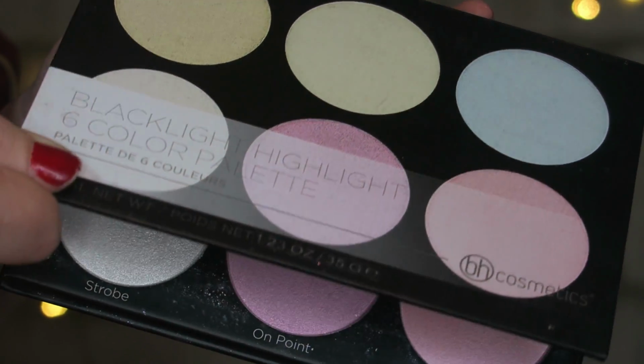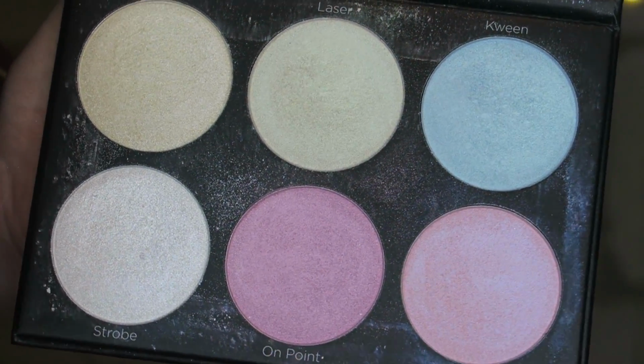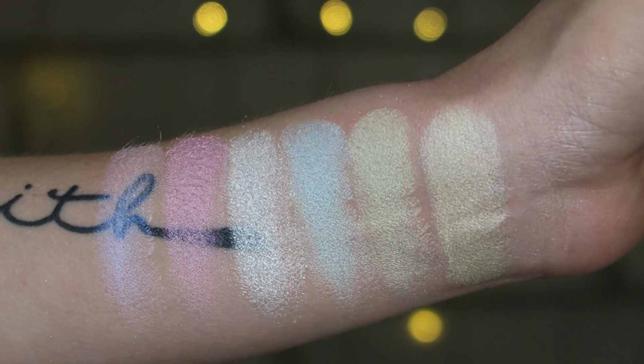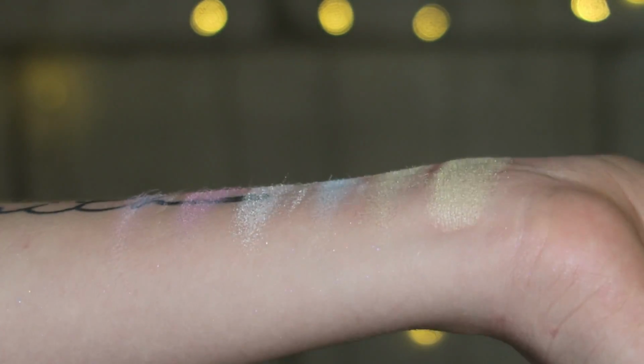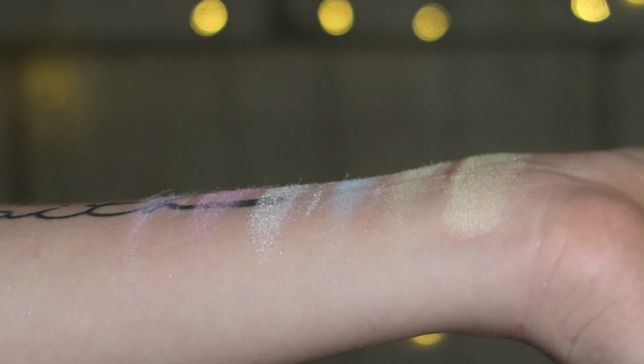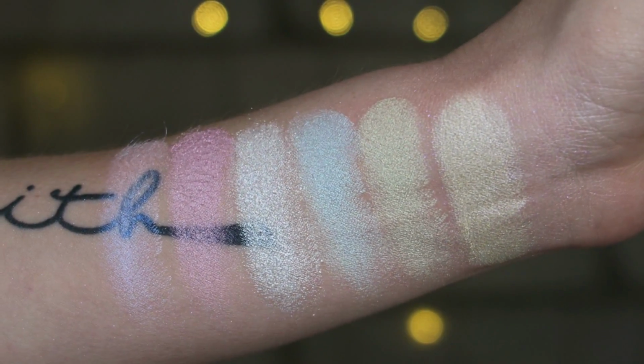Alright, so the last two I have to mention are both pretty affordable options. So the first one is the Blacklight Highlight Palette from ABH Cosmetics. And this one was such a pleasant surprise for me because this was my very first duochrome highlighting palette. So I think this one retails for like $12 or $16. You can get it on sale. I've seen them do it as a free gift with purchase in the past. And here is what it looks like.